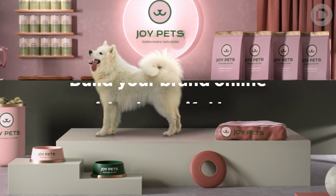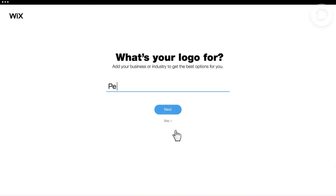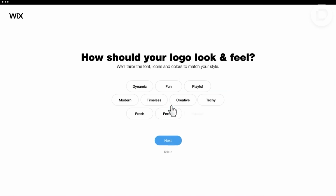Build your brand online with a beautiful logo. Just go to Wix Logo Maker. To start, type the business name and add the tagline. It's for a pet supplies shop, so it's got to be fun, playful and fresh.